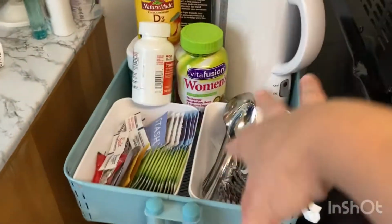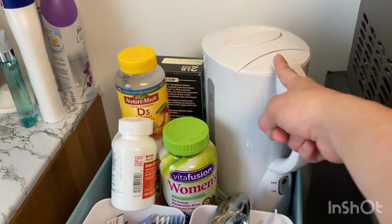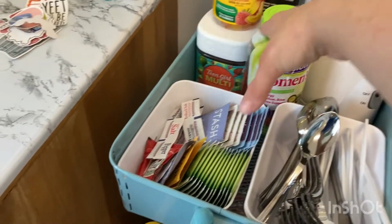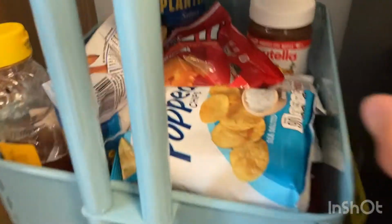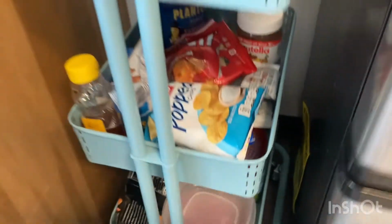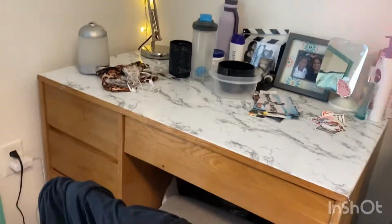And here we have our snacks and stuff. We have our water heater, so I turn that on almost every single night by like 9:30 or 10, so it heats up. It's just all of our stuff that we need: vitamins and stuff are up here with tea products and utensils. Snacks are also here, and we also have a couple more containers and larger snacks in there. Over here is Morgan's desk. As you can see, it's very nice and beautiful. She actually just left for a meeting.